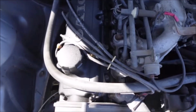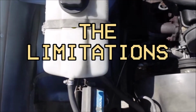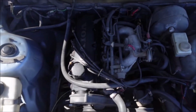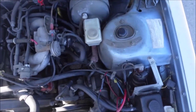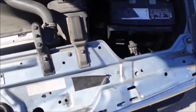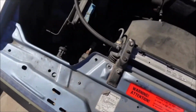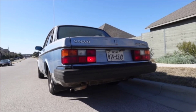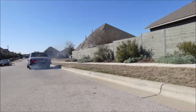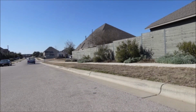And finally, the limitations. Any artist knows that limitations breed creativity. Driving this car is an exercise in creativity. This car doesn't have a working radio, nor power windows, nor backup camera, no built-in GPS, and not even a working glove box. And yet none of that holds you back from being a great driver.